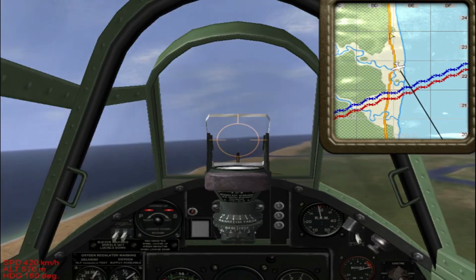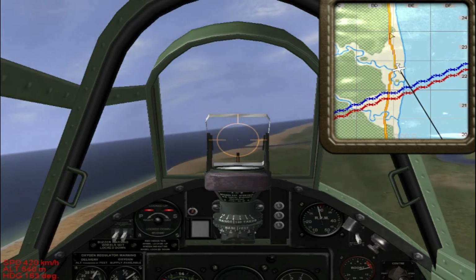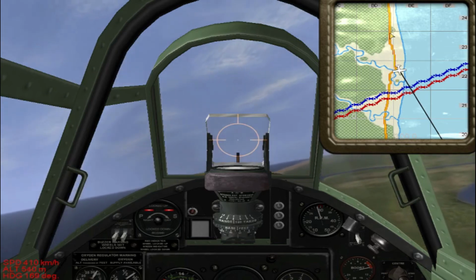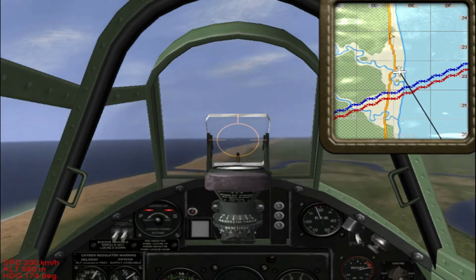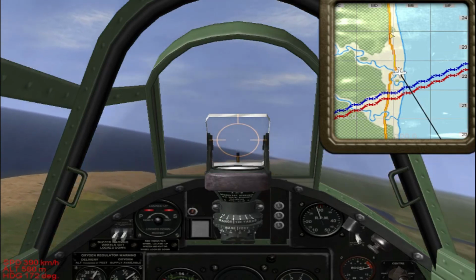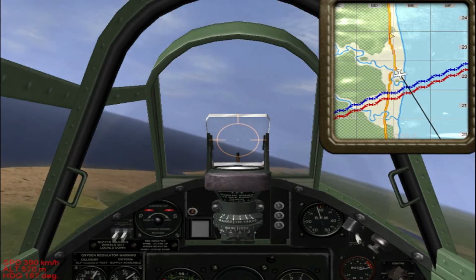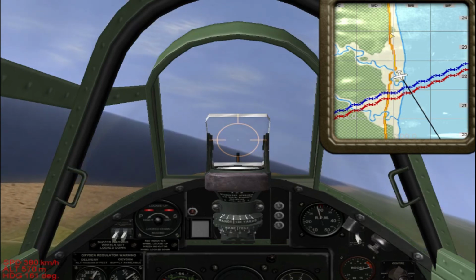But the fact is, the Hurricane was able to be used in this capacity, where the Spitfire was very susceptible to ground fire, and many losses of the type were to ground fire, which is simply down to its narrow wings, of which any damage to the wing could be catastrophic, especially to the quad German flak at low altitudes.